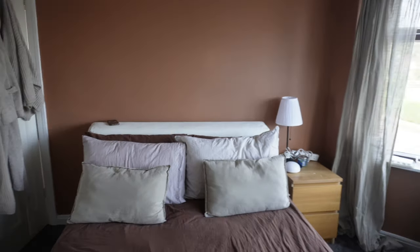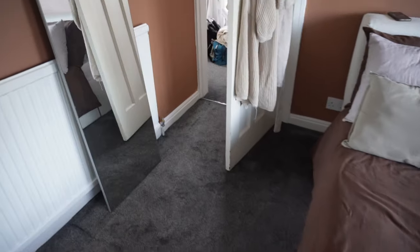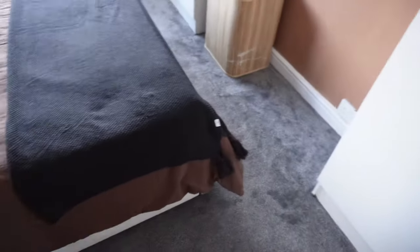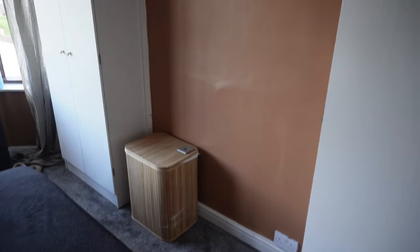So yeah, that is what it's looking like. Let me know what type of artwork you think would work in here. And honestly, I was so nervous for this colour against the carpet, but it actually makes the carpet look somewhat nice.